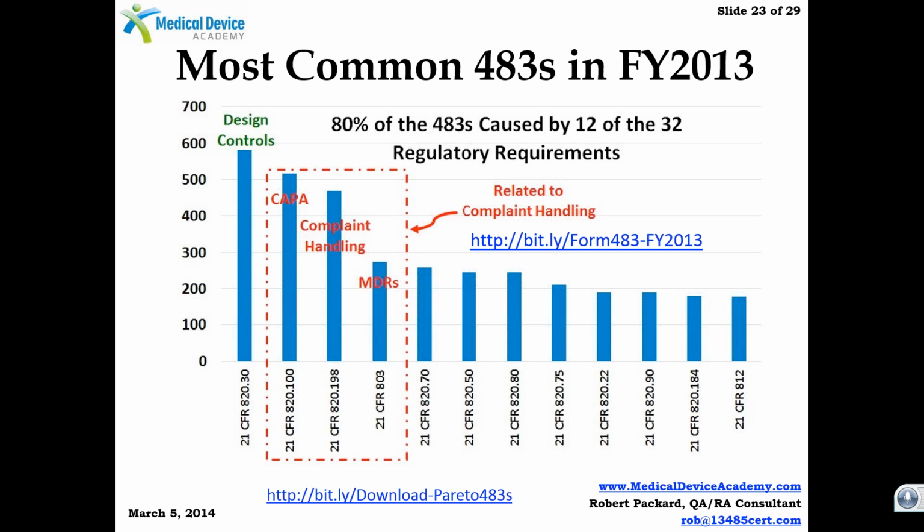And so if you want to learn more about it, how we did our analysis and how you might use that information, click on the first link at the top there. That's our blog about it. And then down at the bottom, you can actually download our Excel spreadsheet where we've done a Pareto analysis of the 483s. And you can use the same thing next year for the data from the FDA.